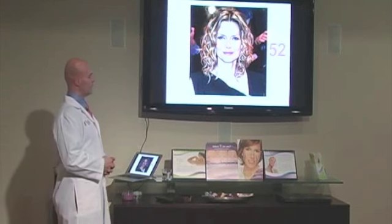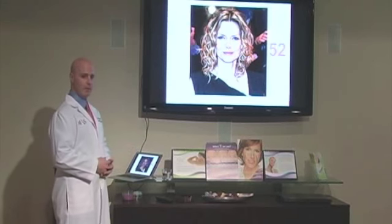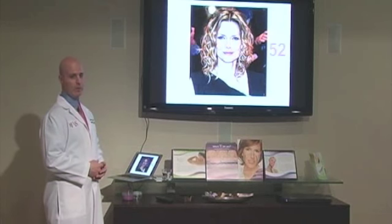But if you look at her for a split second, like most of us interact with everybody on a daily basis, you may not guess that she's that old. So that's really the goal here. How do we look great for our age, but doing so naturally?